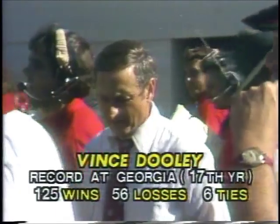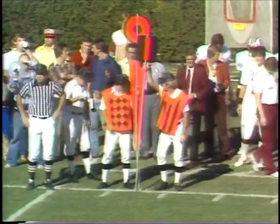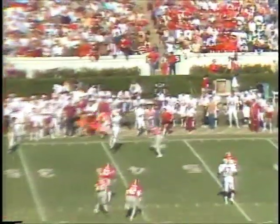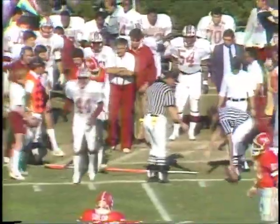Dooley's record, which is very impressive. He's been a winner here. Ball's on the 31. Never had that great one, that undefeated team. Just outside the 31, Gary Harper, back to throw, has time, sideline, Smith comes down with it. That will be his first pass completion in the ball game.